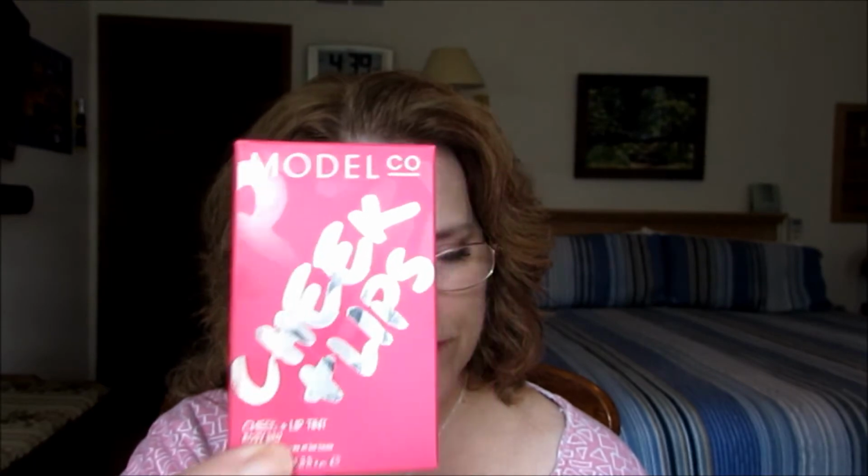There's one more product that I want to review, and then I'm going to share one of my beauty secrets. So, in my Boxycharm for August, I got this Model Co. lip and cheek stain. It's full size. Boxycharm is awesome, $21, and you get over $100 worth of products. Model Co. cheek and lips, lip tint in rosy red. Cheek plus lips, whatever. But anyway, the color is rosy red. The retail price for this is $22. This is a full size.